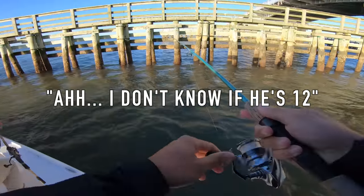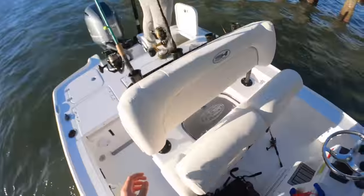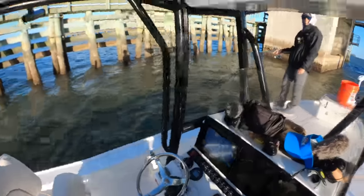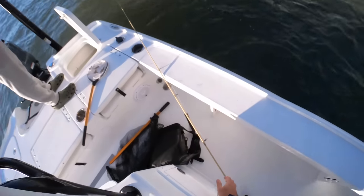I don't know if he's 12. Yeah, he's like 11. No, that's probably right around 13. I don't think I got it. But, well, we got it. I don't care. Andrews will say it's fake. We got a 14-inch sheepshead.